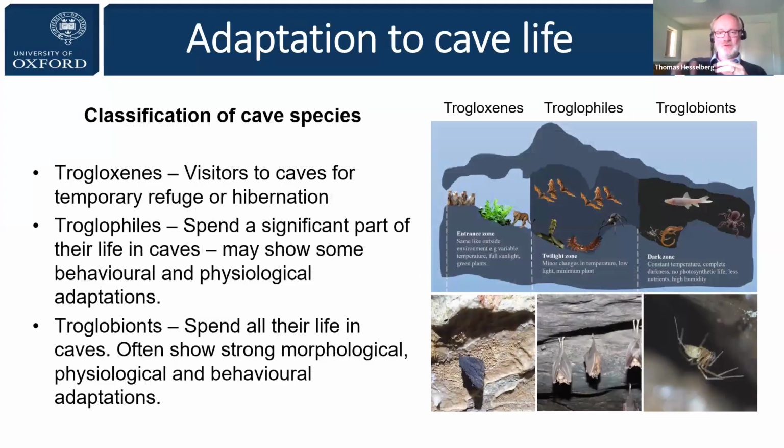Okay, so just a few definitions here. Don't worry too much about them. Scientific subfields like to have definitions for different things. But in caves, we do talk about at least three groups of organisms we can find. The trogloxenes are animals that are just entering the cave for a very short period of time, sometimes by accident, but sometimes because they're seeking refuge or a hibernation spot. That could be something like butterflies and some moths we tend to find in caves.